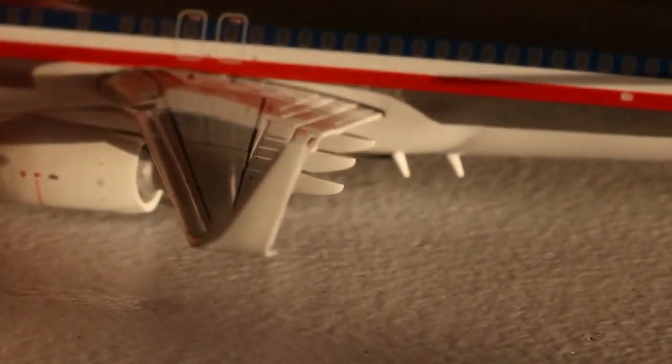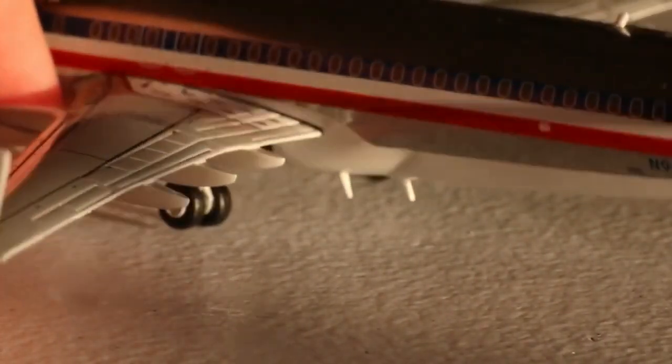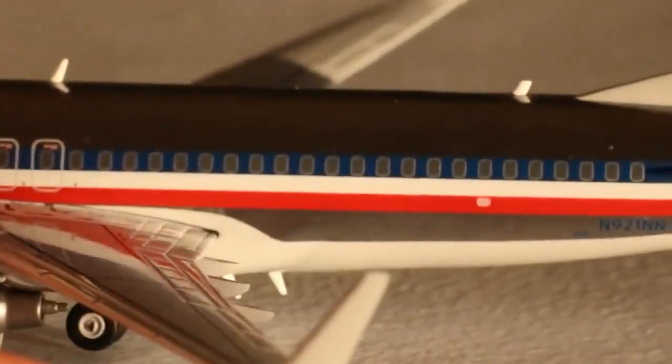And then, they don't have 88.com. That's the other big, like, what the heck on this livery. But everything else is really solid. It looks really good. And again, landing gears on some of the Gemini 200s can be hit or miss. This one is certainly a miss.